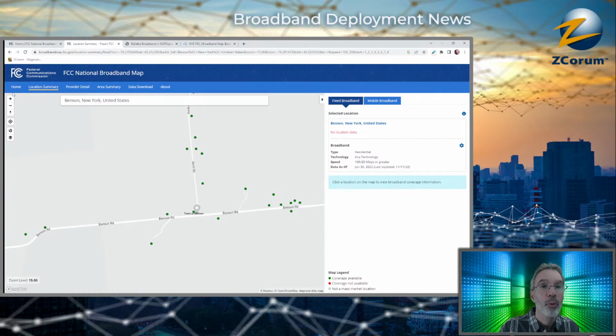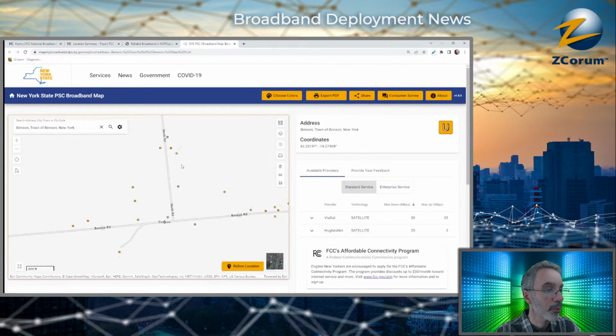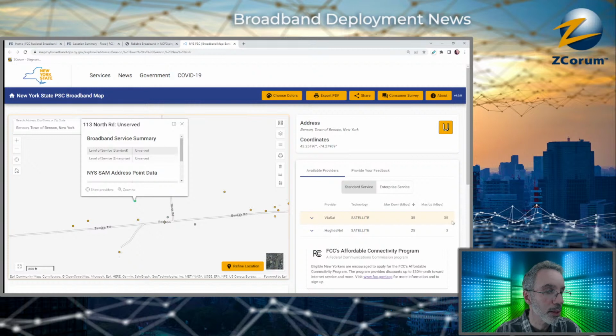So what we're looking at here, I went ahead like I did last time and I looked at the town of Benson because I had been looking at New York anyway earlier, a week or two before, because I was looking at the New York map because they had challenged so many locations. So I pulled up the town of Benson because if you look at the New York map, I'll give you a quick look here, they're all showing as unserved because you look at a particular location and it's showing you what they have here, 35 by 35, 25 by 3. So these are satellite only in some of these places.